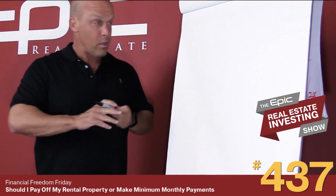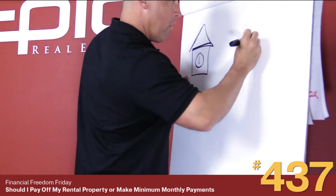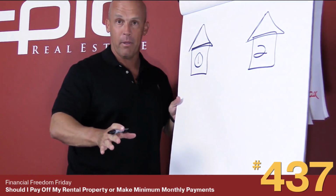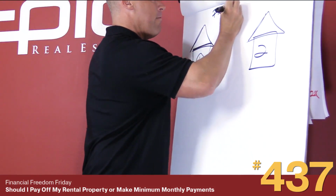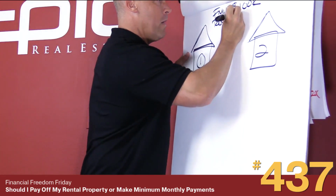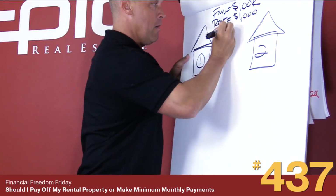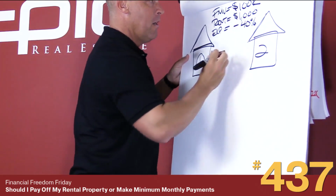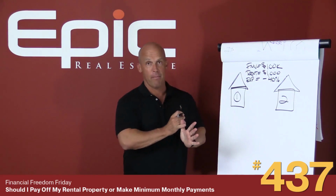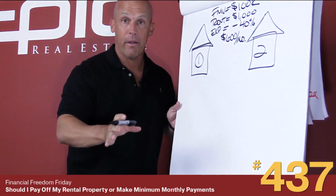All right. So let's say we've got, we'll call this scenario 1, where we're going to pay off the house, and then we'll call this scenario 2, where we're going to take out a loan, purchase it, and just make the minimum payments. Let's say both houses' fair market value is $100,000. Let's say they both rent for $1,000 a month. And then let's say the expenses, we'll just minus, say, 40%. That's a good round number, rule of thumb. It's going to stand for your taxes, your insurance, your maintenance, your vacancy factor, and your property management. So we'll say this nets, all things being equal, $600 a month. All right.